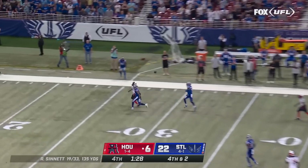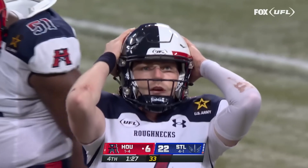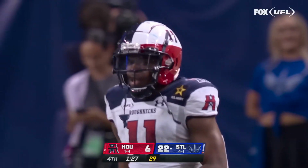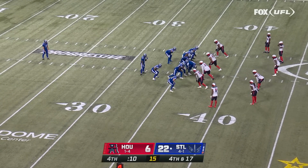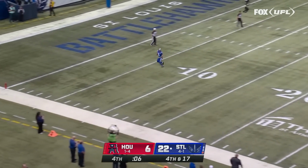Pressure coming. Sinnott throws a floater incomplete. Justin Hall never saw it. And a turnover on downs will lock it up for the Battlehawks. On that side of the ball, we'll have to see if Mike Rose can come back, though. He's been terrific over the last few.